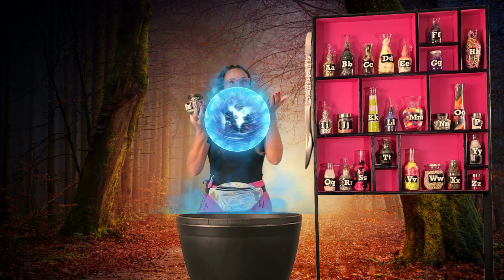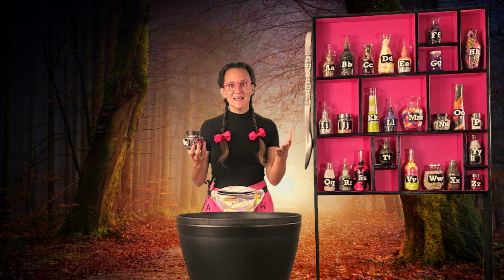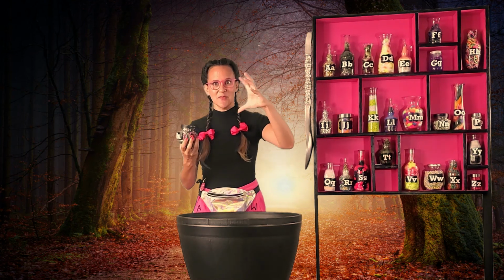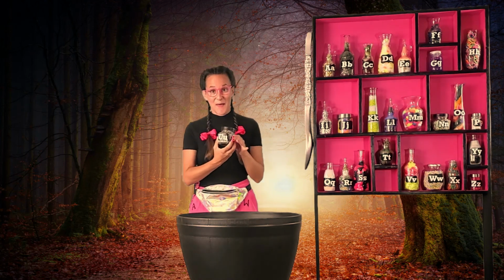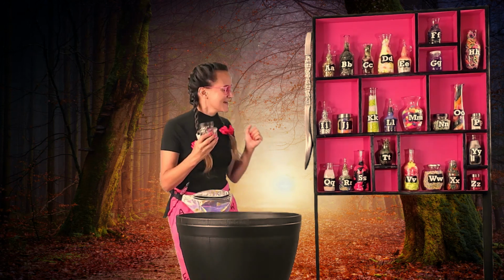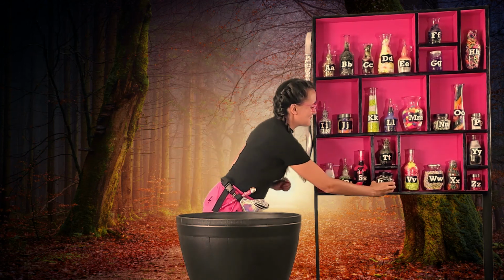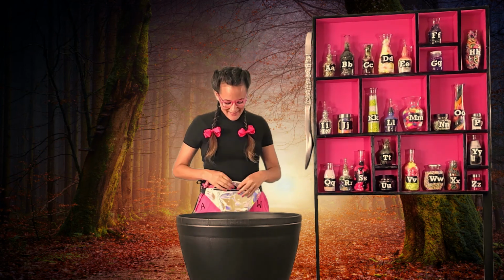Whoa! A Super Spellers! Did you see that? A blue orb thing came out of the pot. Whoa, that's exciting. Never seen a blue orb float up before. Okay. That's a fun way to start our spell.